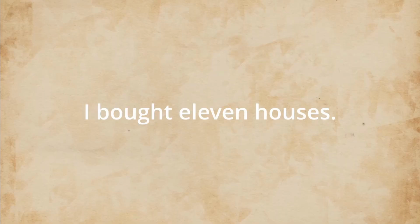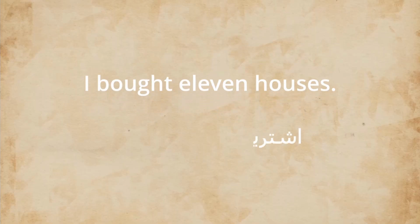Let's take 11 and 12. They both behave in the same way. Let's imagine that we are very rich and we want to say that we bought 11 houses. You're going to say اشتريت 11 بيتاً. I'm not going to discuss the diacritics here because it's part of the grammar, but let's just focus on numbers. Bait here means house, and it's a masculine word. أحد عشر is also masculine, so here we see an agreement in gender.